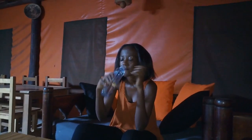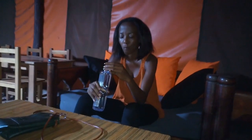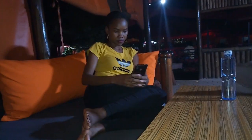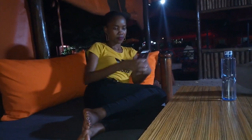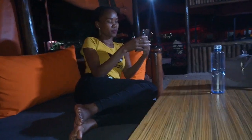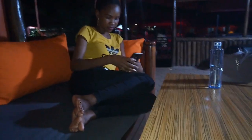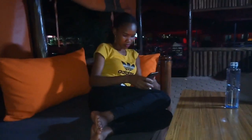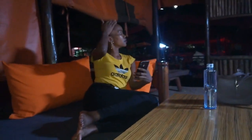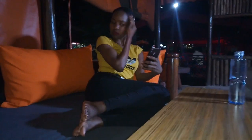Today we went to the best reviewed restaurant around Centenary Park. It is a very beautiful place. You see us chilling, relaxing, waiting for our food. The ambience of that place is just so perfect. It's so relaxing, so chilling. We had really enough fun there. It is the best reviewed restaurant around Centenary Park, and we decided to go and check it out.